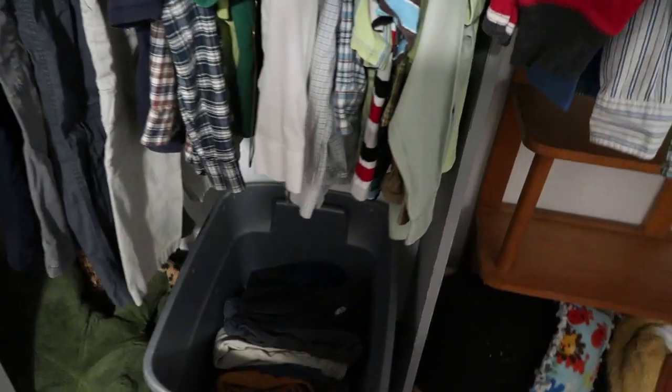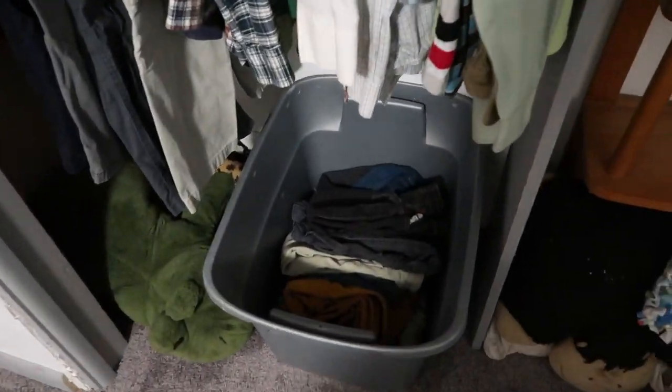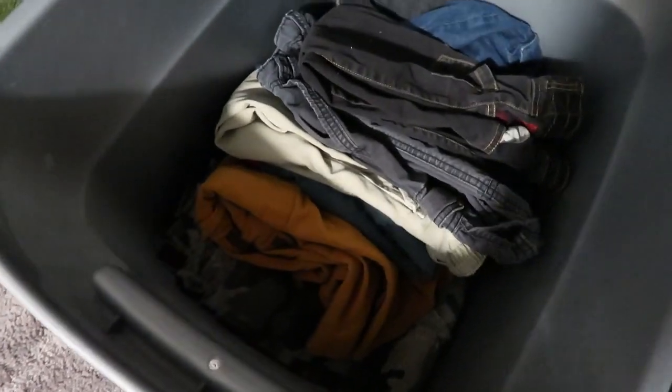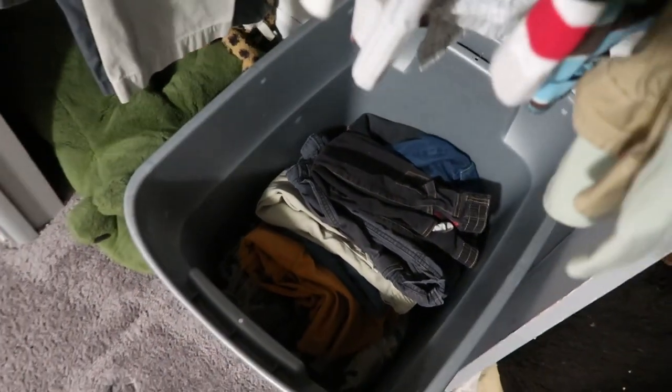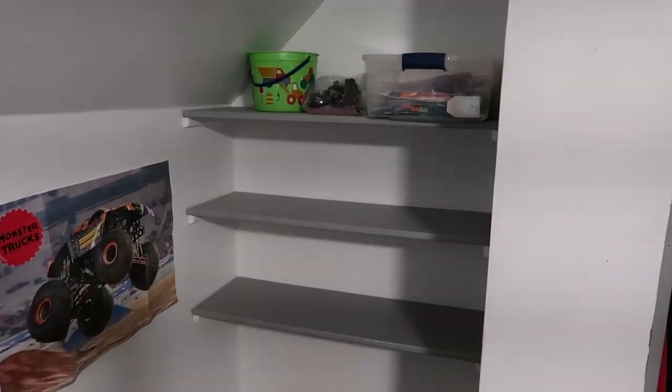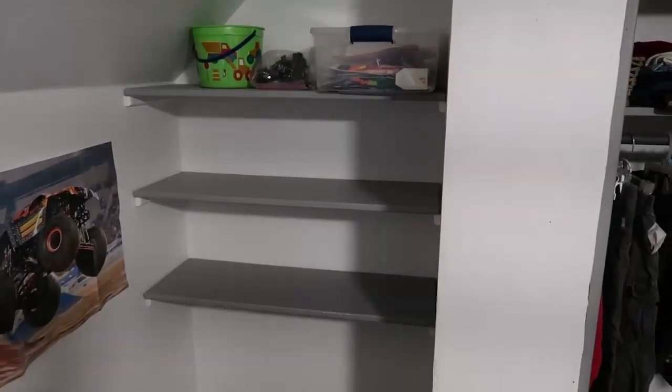The one thing, I wish I had one more big drawer because I couldn't fit Matthew's pants and all of his play pants and stuff. So I left this tote here and figured he can just rummage through and get his pants out as he goes.